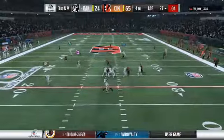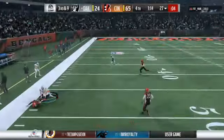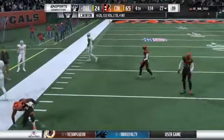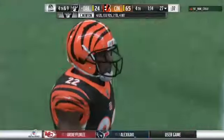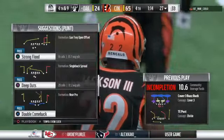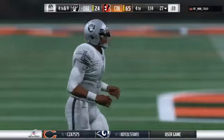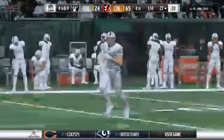To throw is Newton. Forced out to his left. And he couldn't hang on to it through the contact. Incomplete. Credit the secondary and credit the defensive game plan. They've been in his hip pocket all game long. They understood coming in that he was a big-time receiver.